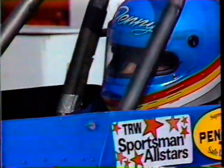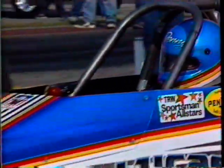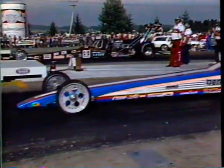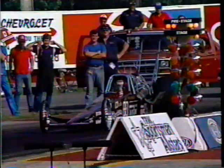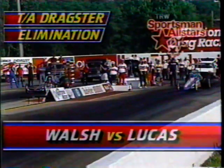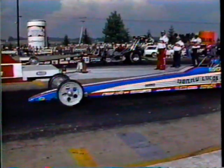Well, you can see this is hard work. I don't think that young man breathed for about 2 minutes there through the burnout. Then it was time for the fastest sportsman cars of them all, the alcohol dragsters. It was Dennis Lucas in the near lane and Bill Walsh, many-time world champion, on the far side. Two very tough competitors facing one another. This was the final round of eliminations in alcohol dragster in the sportsman shootout.